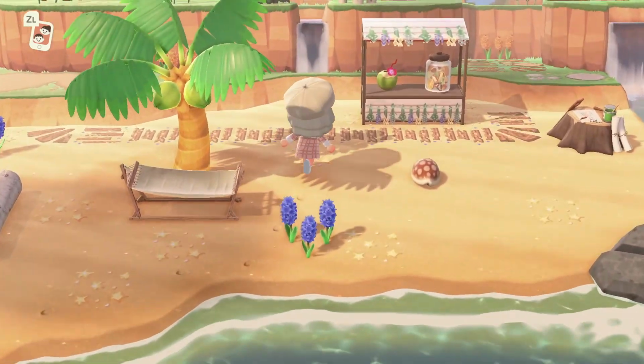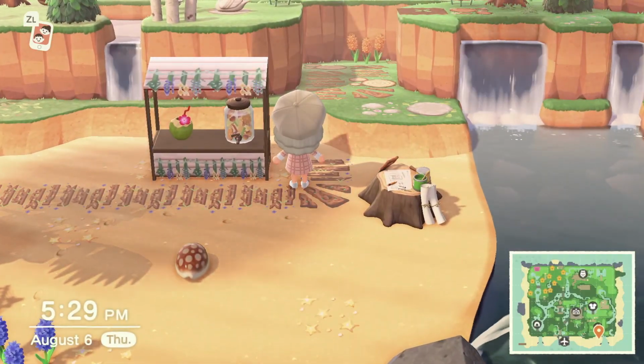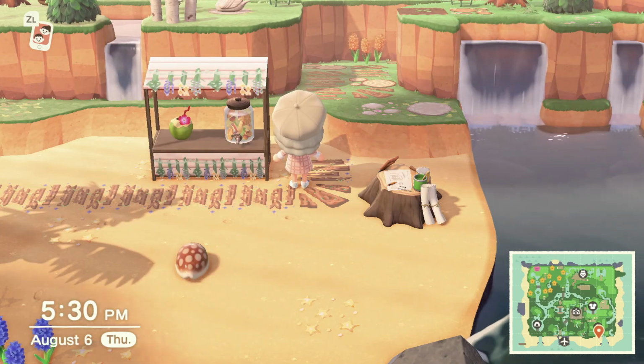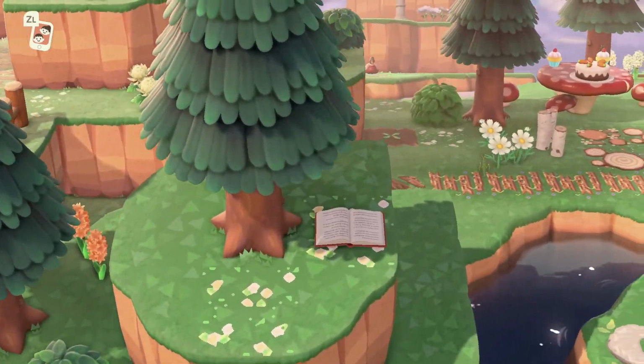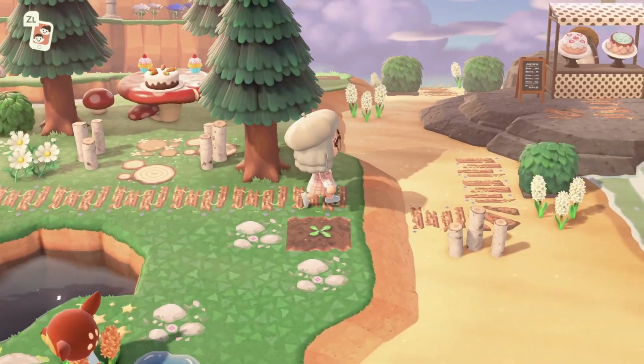And then of course over here I have a little coconut juice stand as well that serves some fruit infused water, because we have to keep the villagers hydrated. And then we'll take this little secret path through this way, and this is cafe number 2.